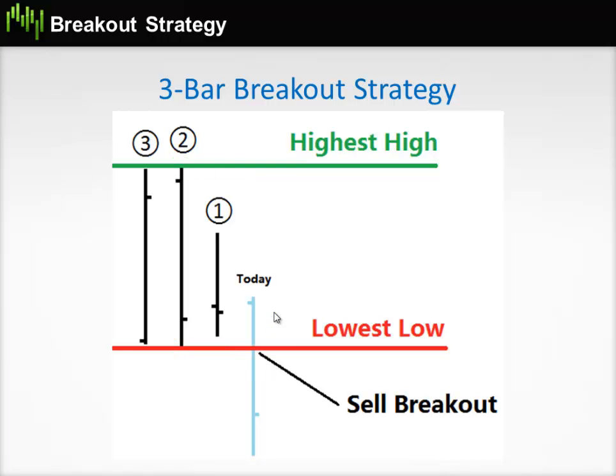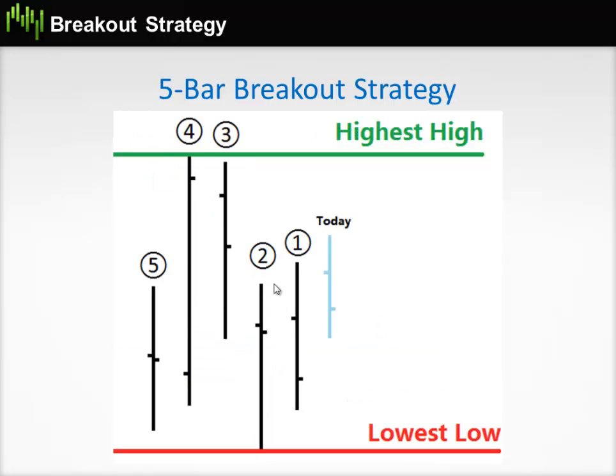this particular case. Now, if we want to look at a 5-bar breakout strategy, you can see right here that bar number 4 has the highest high. Again, I'm not counting the current bar, but I am counting back 4 bars, 5 bars, 1, 2, 3, 4, 5. Bar number 4 is the highest high. Bar number 2 has the lowest low, and the current bar has not broken above or below.